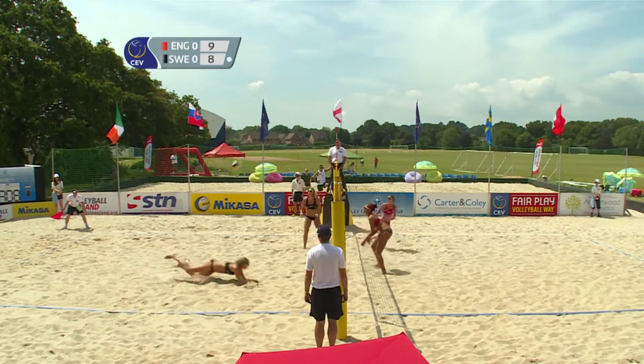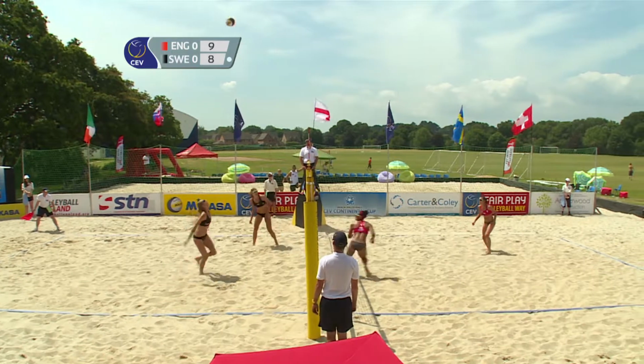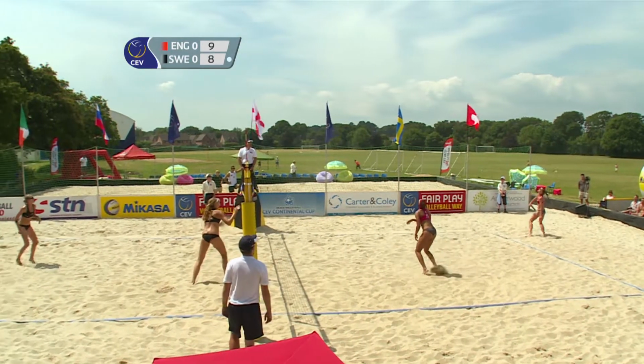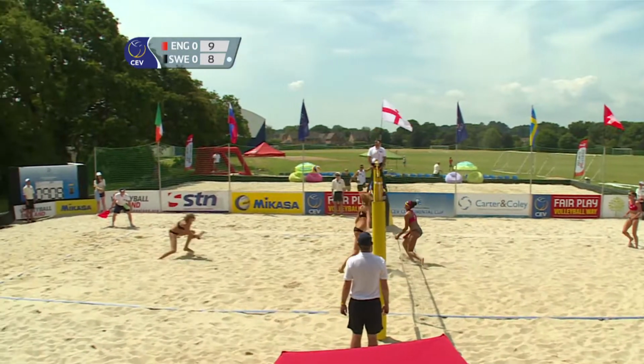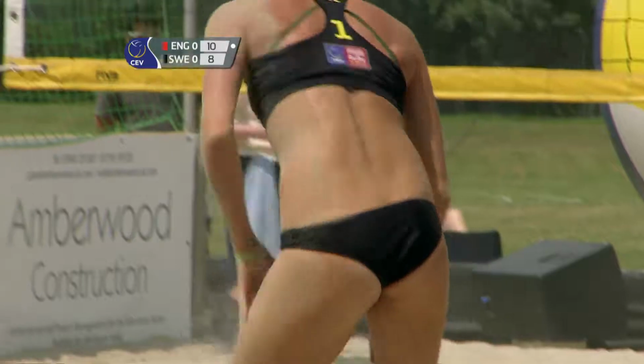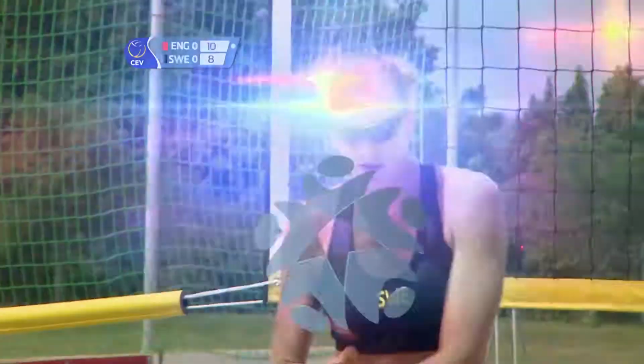Dampney. Good pick-up from Lundqvist. And a nice break from Leaf. Got back very quickly. So Sweden unable to put the ball on the sand. And Leaf gets the job done with a little help from the top of the net. And the 2-point cushion restored.